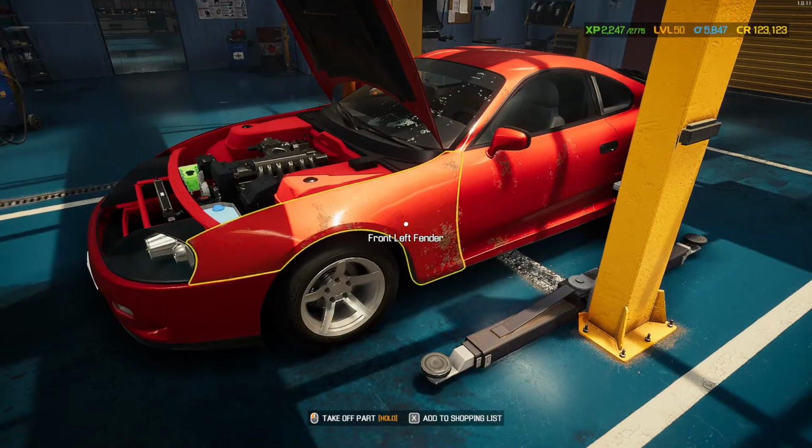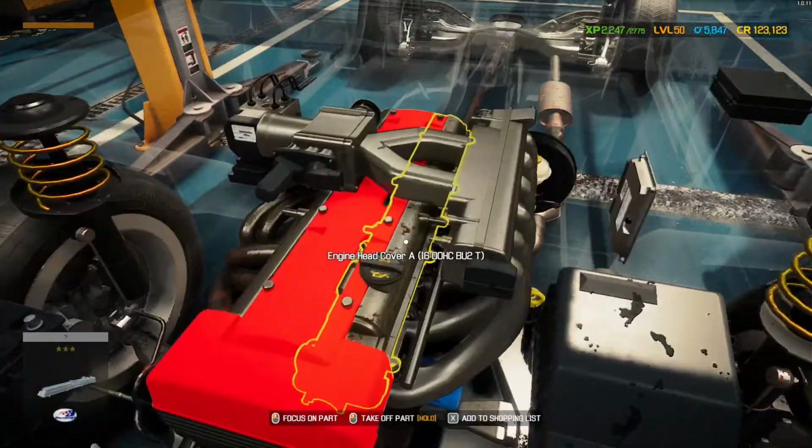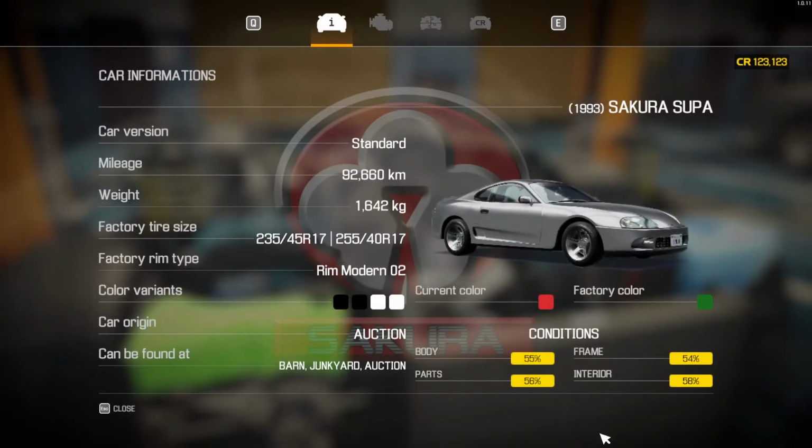And you can see from the state of the car, it's not perfect at all, nowhere near perfect, but it's in good fettle, as they say. It's in pretty good condition. And if you check out the stats here, you can also see 55%, 54, 56, so it's hovering around an average of about 53 overall. Not bad at all, eh?